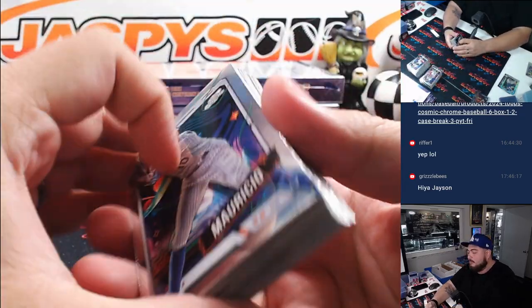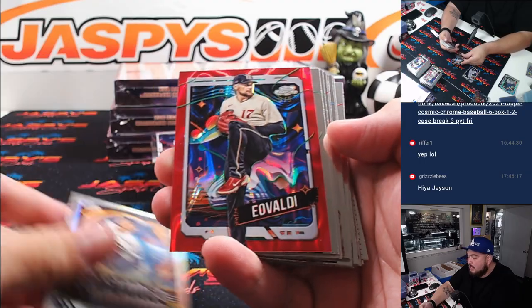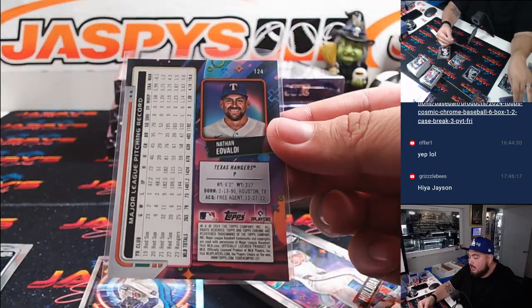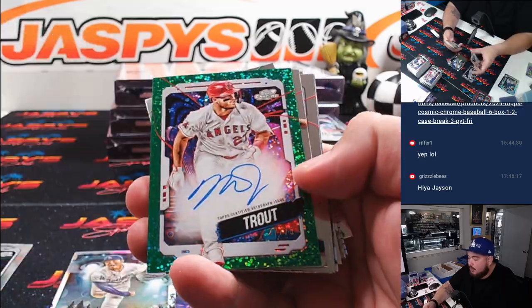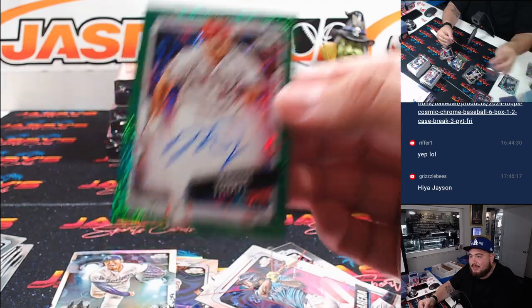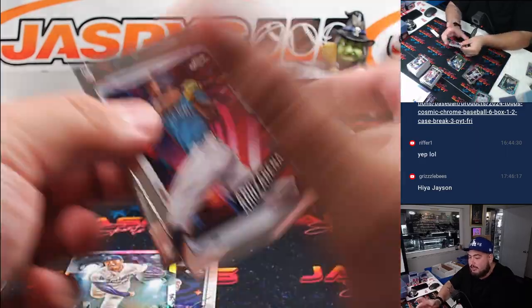All right, next box. Yamamoto. And it's Nathan Eovaldi Red, 3 out of 5. That is for the Texas Rangers and Nguyen. There you go, man. Yamamoto there. Wow, how about a Mike Trout autograph? Jersey number 27 out of 75. Angels, Mark having a nice break so far. Got the Supernova Trout. Now you got the Trout auto as well. Very nice.